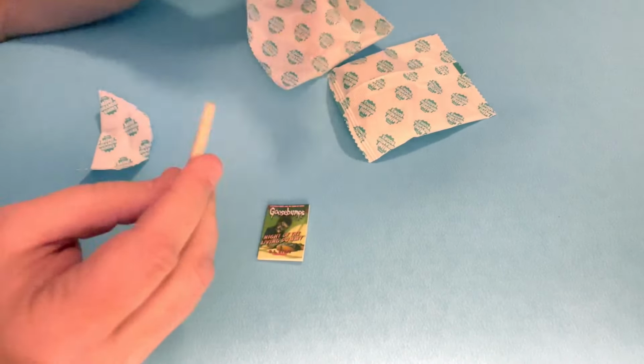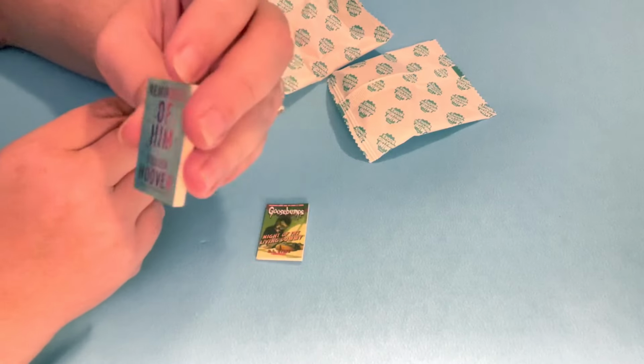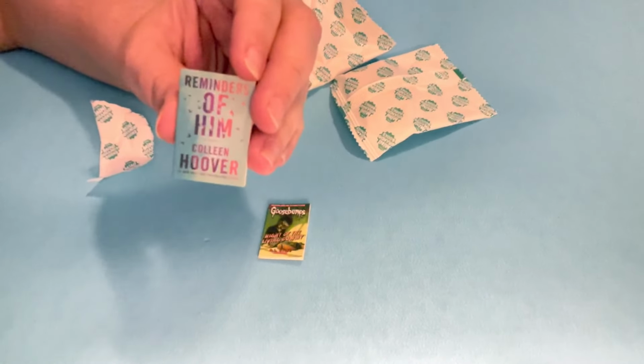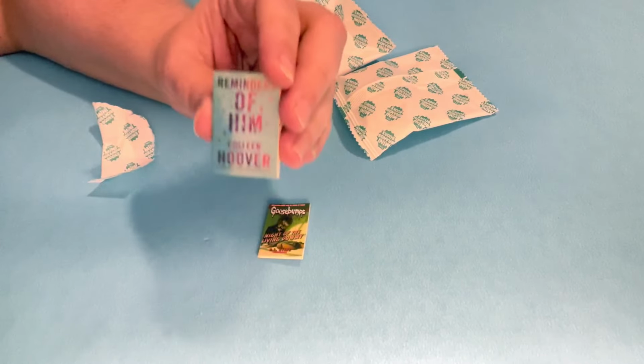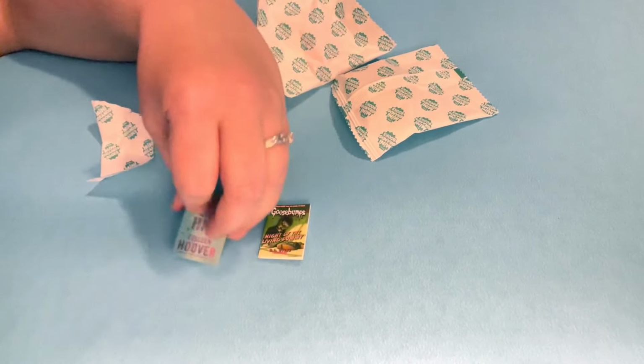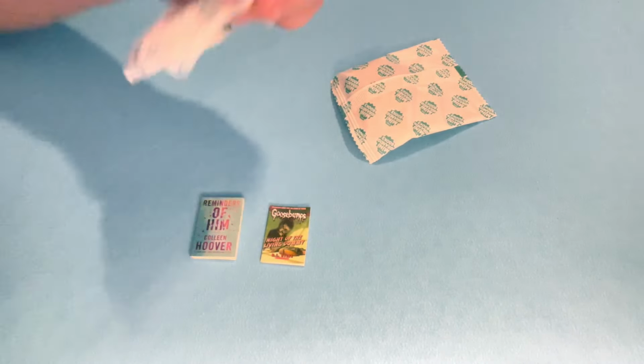Let's see here. Okay, I about freaked out because it's Colleen Hoover. But it's a different book. It's not the It Starts With Us that we've been getting 400 copies of. It's Reminders of Him. Okay. We'll take it. It's different. All right.